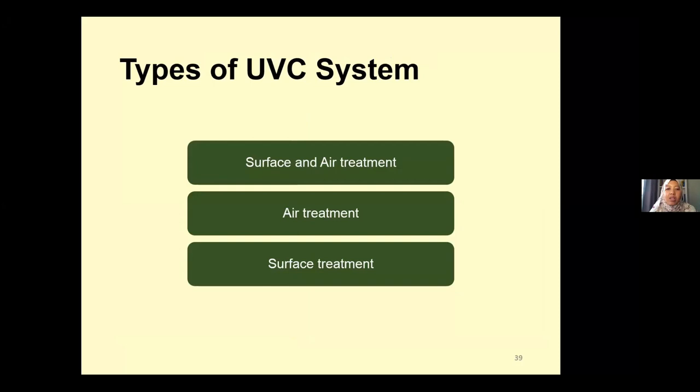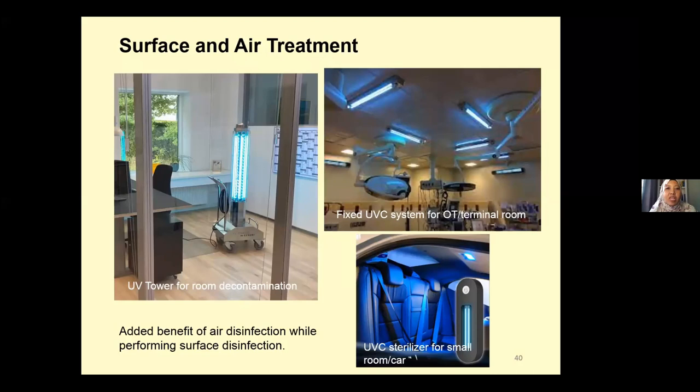We can see here, this is an example of surface and air treatment where you put it in the room, it will disinfect surfaces and disinfect the air in the process. Some of it is fixed to the ceiling of the operation theater so that it will be used once the operation is finished. And maybe in modern technology, they will use it in cars.